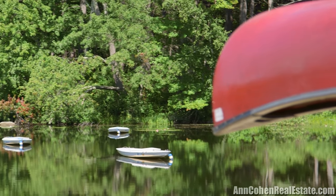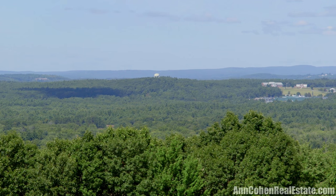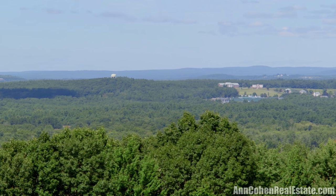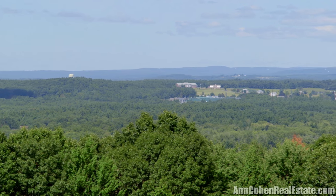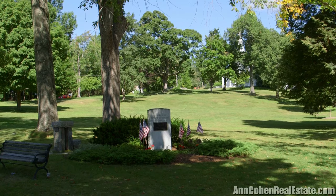here. Whether it's serene Bear Hill Pond, Prospect Hill Road's vista to Mount Monadnock, the abundant apple orchards, it's hard to pinpoint just one thing that makes Harvard so special. Come see for yourself.